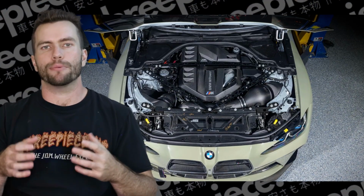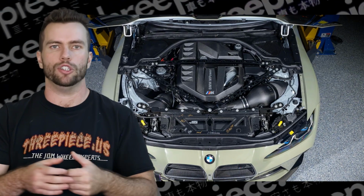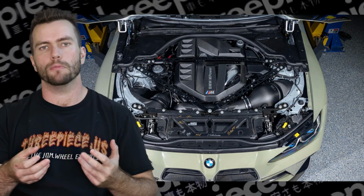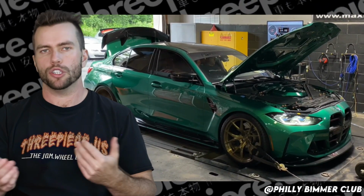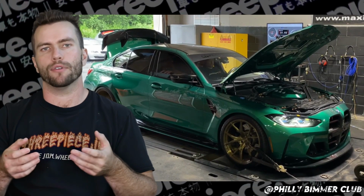At the heart of the M3 lies the S58, a 3-liter twin-turbocharged inline-6 engine. This power plant churns out 473 horsepower in the standard model and an even more aggressive 503 horsepower right straight out of the box from the dealership in the competition variant. This engine is derived from BMW's motorsport expertise, and it shows in every single rev.